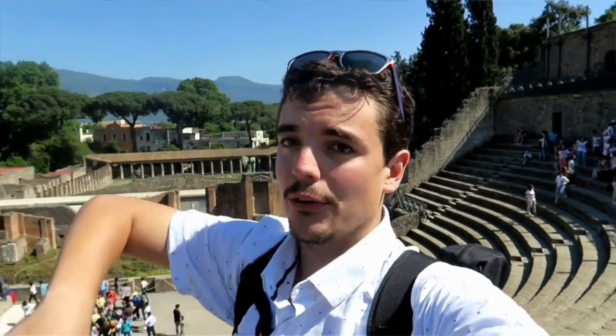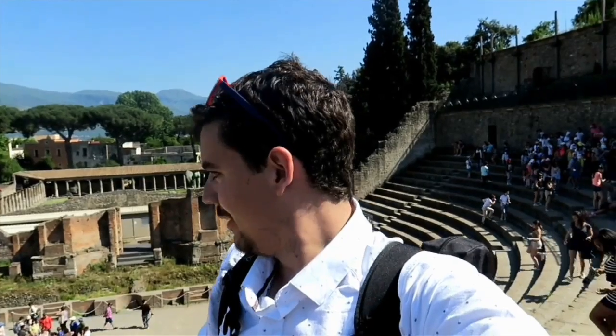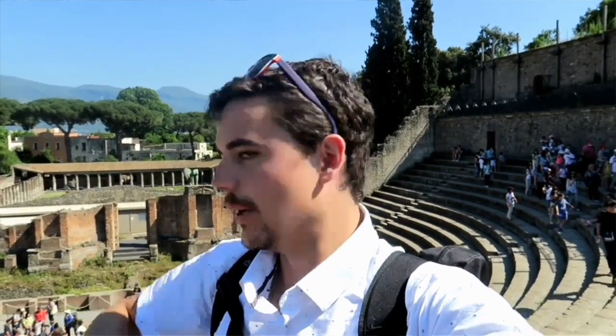I'm in the old Pompeii amphitheater, and in the days of Pompeii, this whole thing had a roof over it. It's just crazy. So once again, I would like to dedicate this monument to all my musician friends. May your last performance be so epic that you burn down the entire amphitheater in lava.